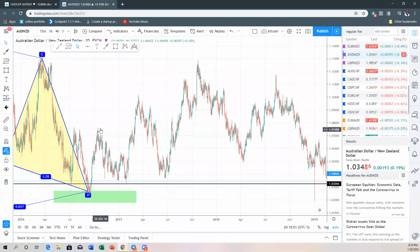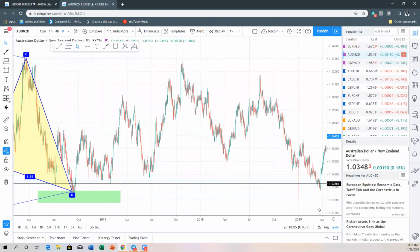Now, drawing patterns isn't hard. The hard part with drawing a pattern is knowing when to get into it. And look, I see a perfect head and shoulders on this too. My mind's all over the place. Look at that head and shoulders action right there. Left shoulder, head.